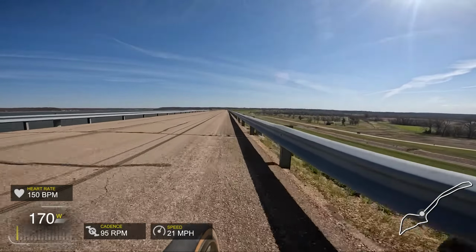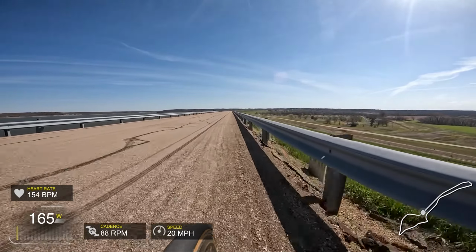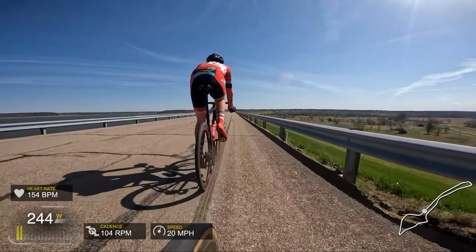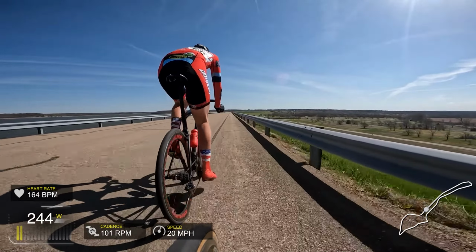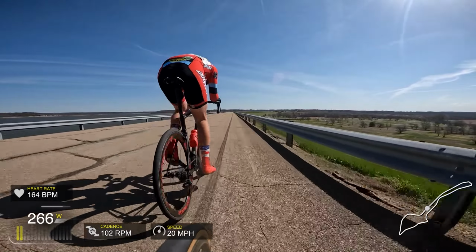You just can't get away unless you have a bigger group, 4 or 5 guys all willing to work, and no one in the group was going to let that happen. So you end up going 19, 18 miles an hour, but I'm doing 400 watts. It's not that we're not doing the power. The power is definitely there. It's just that the crosswinds make it so brutal and nothing can really get away. One guy had tried, but he got chased down by the Dogfish team.